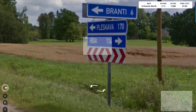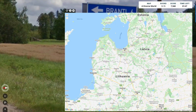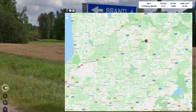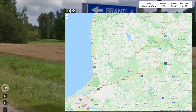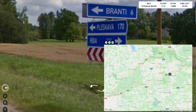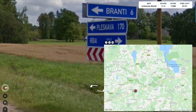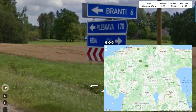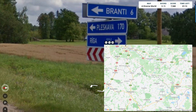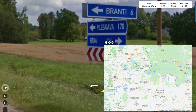And Pleskava, 170 to the east. So we are west of Pleskava. And then Branti. So we're to the east of Riga. Now where is, we do have a chance here, Branti. Pleskava. Are we possibly in Estonia? Must be a big town because it's labeled from 170 miles.